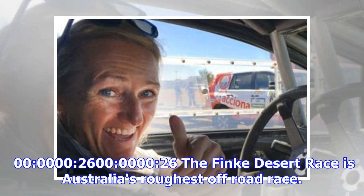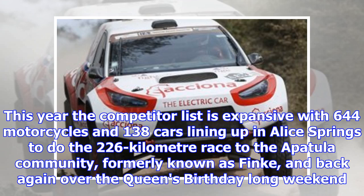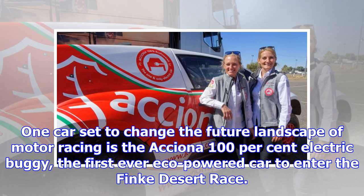The Finke Desert Race is Australia's roughest off-road race. This year the competitor list is expansive, with 644 motorcycles and 138 cars lining up in Alice Springs to do the 226-kilometer race to the Aputula community, formerly known as Finke, and back again over the Queen's birthday long weekend.